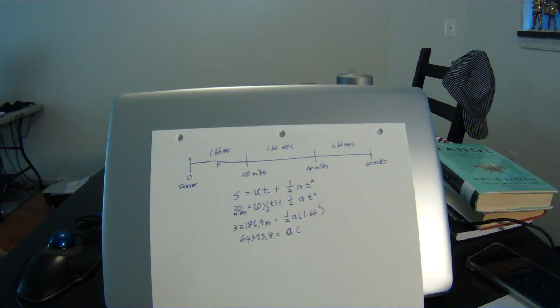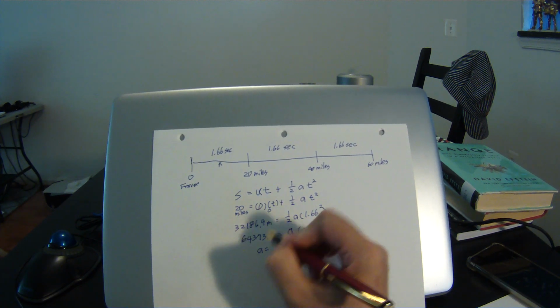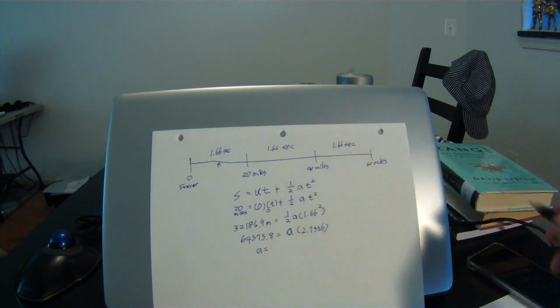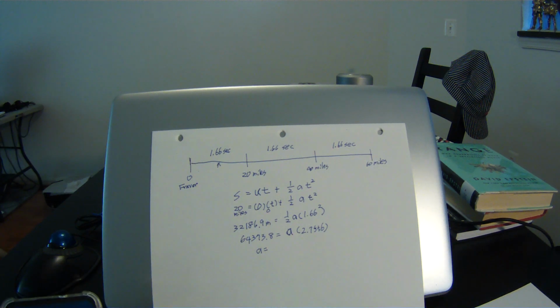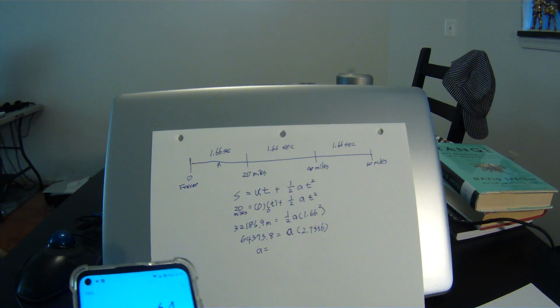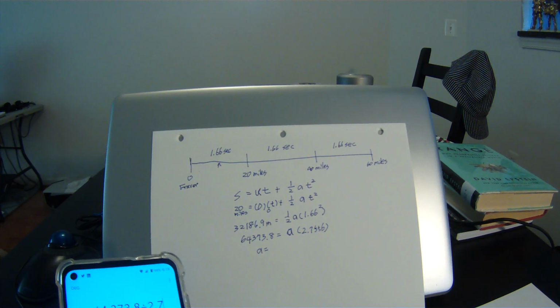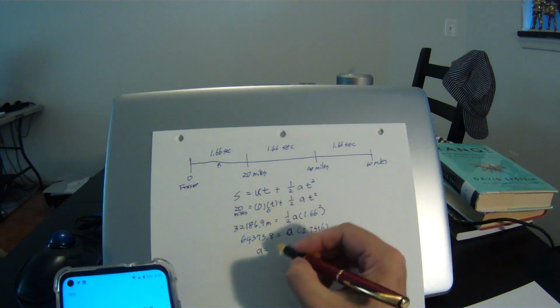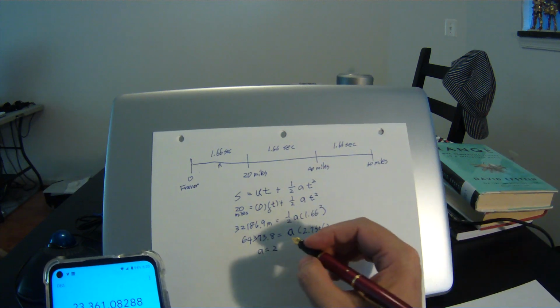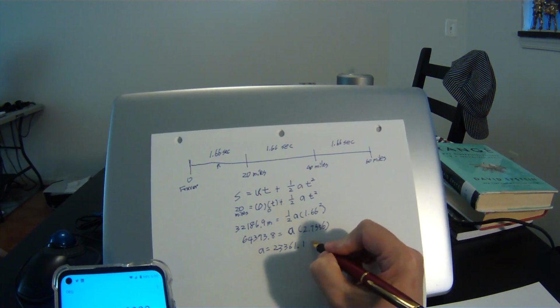Acceleration. Computer, 1.66 squared. 1.66 squared is 2.7556. Okay, so a comes out, this is meters. 64,373.8 divided by 2.756. So it's 23,361.1 meters per second squared.